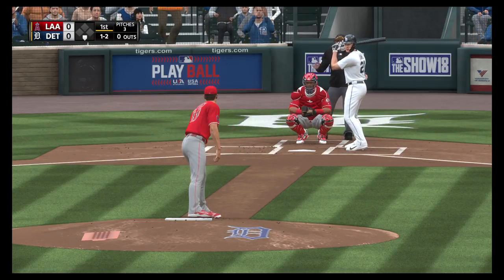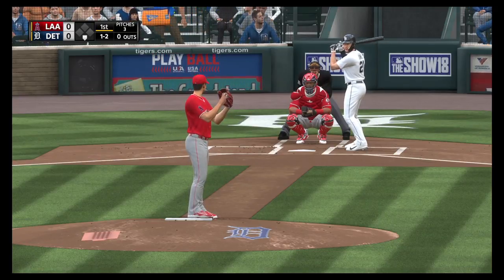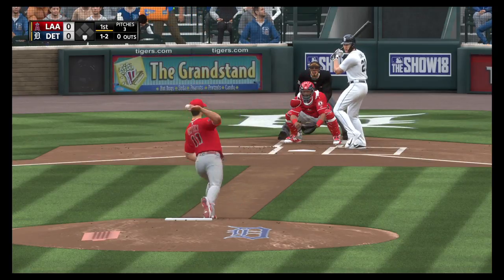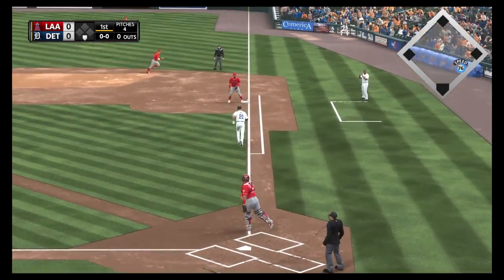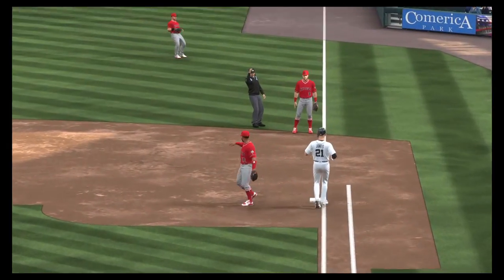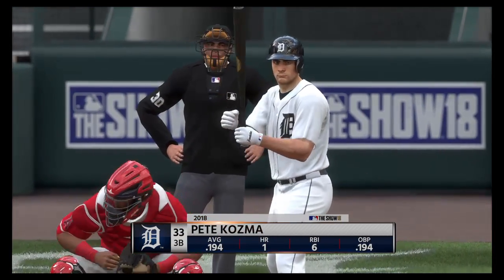A ball and two strikes now. Swung on in the dirt. Strike three. Maldonado finds it and he makes the throw to first. Jones is retired, and there's one away.